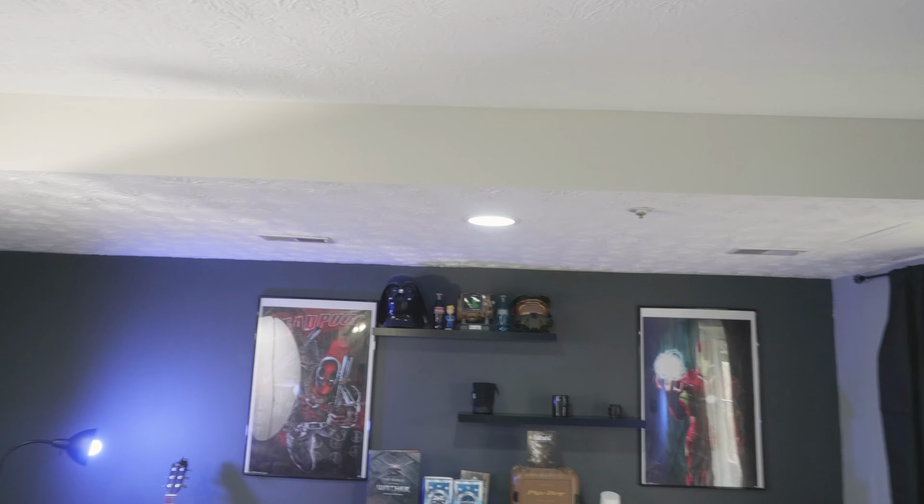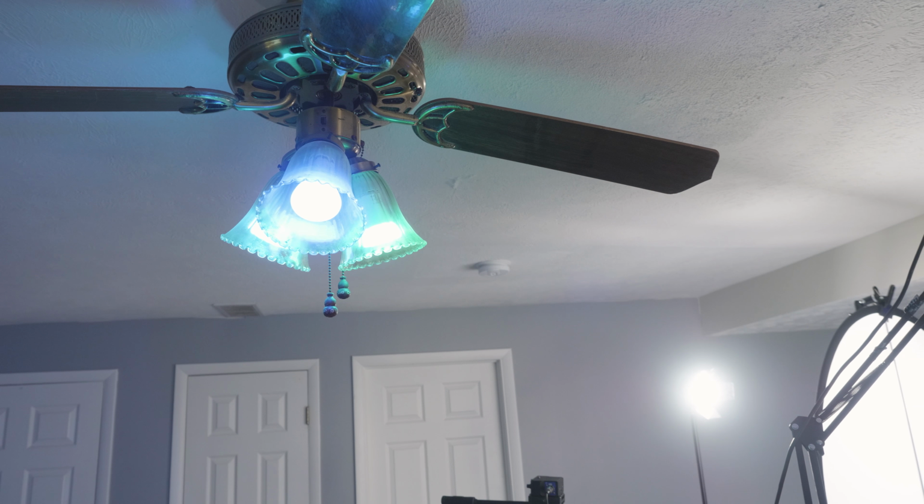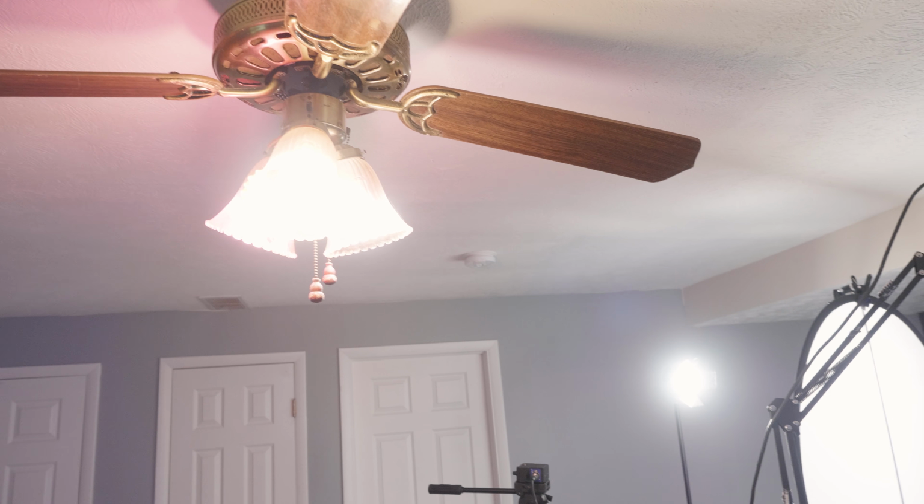So pretty much all of this is tied together with the Philips Hue system. If I pull my phone out, I actually have the ability to fully control the lighting in the basement, which is great. So that's a couple of different effects. And all in all, I really like it because it allows me to make this basement have any vibe that I really want going.